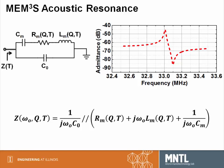This impedance resonant response can be modeled by the equivalent circuit shown here, where C0 is the static capacitance, and CM, RM, and LM are the motional capacitance, resistance, and inductance respectively. The impedance is therefore the parallel combination of the motional and static components, and is a function of frequency, the resonator quality factor, and the temperature. And we leverage this temperature-dependent impedance as our sensing mechanism.